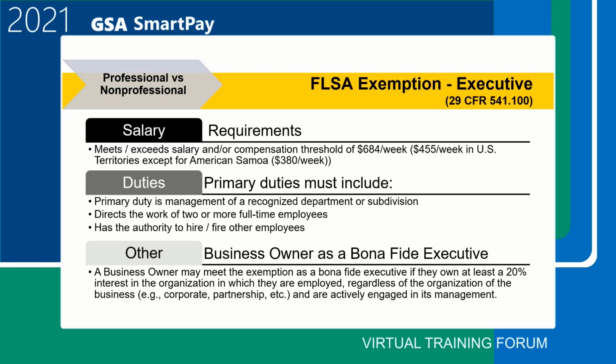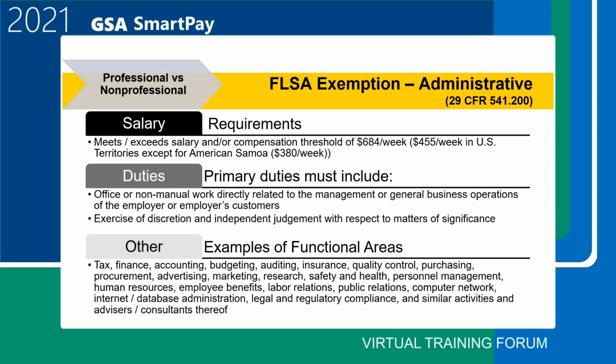Now, for a business owner to qualify as a bona fide executive, they have to own at least 20% interest in the organization in which they are employed, regardless of the organization of the business. So regardless whether it's a corporation, a partnership, etc. And the business owner must be actively engaged in its management in order for this exemption to apply as well. The term employee employed in a bona fide administrative capacity is also outlined in the Act, and that means any employee who's compensated on a salary or fee basis pursuant to a rate of not less than $684 per week.